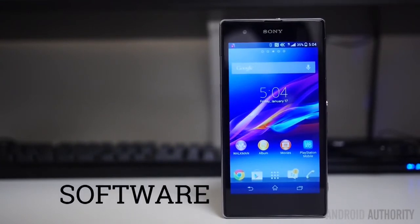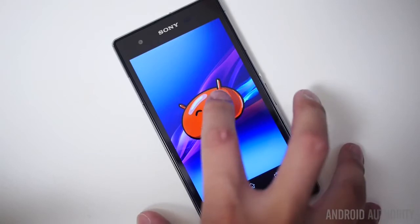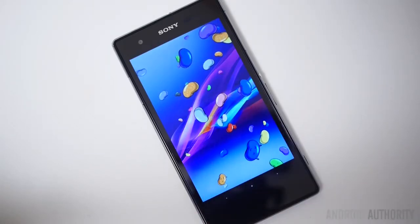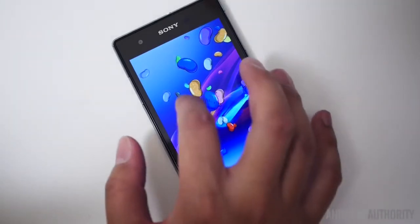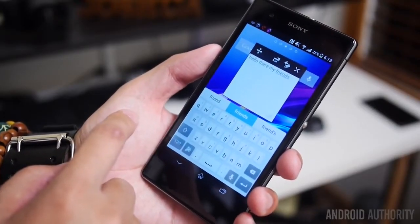And finally, we make it over to the software. Now, what is actually called the Timescape UI is what I usually call the Xperia UI. And in that regard, the Xperia UI is actually a pretty classical type of navigation when it comes to getting around Android. However, there are some enhancements that Sony put in that really do sweeten the pot.